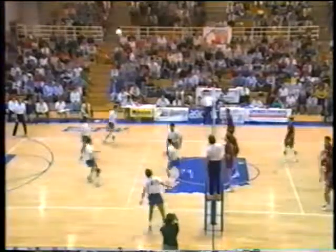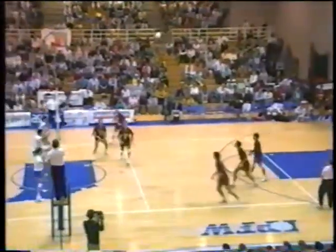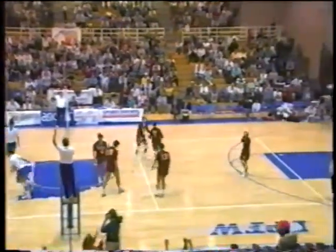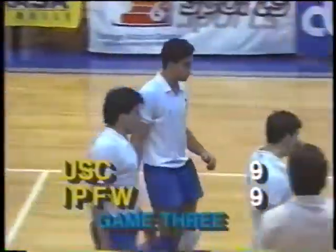He tries to pull that one straight down. The block goes back up with him. Pat Ivy with the dig. Out to Brian Ivy. Norman. Big time blocked by Norman Almodovar, the freshman out of Puerto Rico.